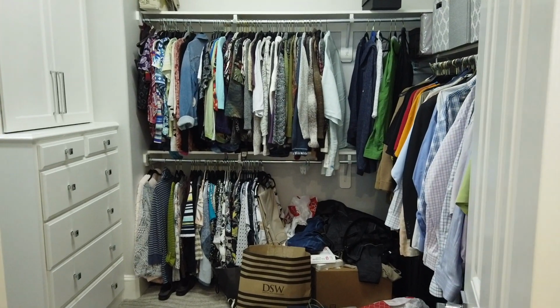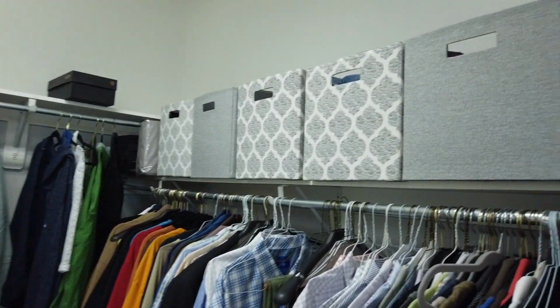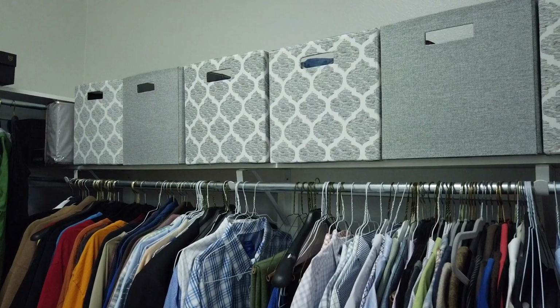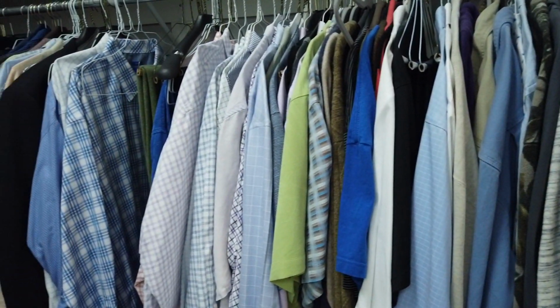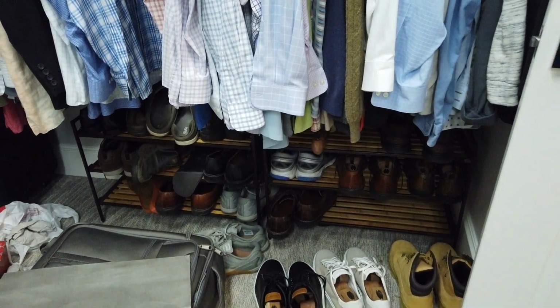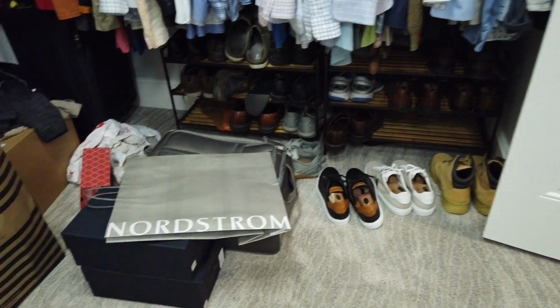Alright guys, so here's the closet. I'm walking into it from the master bathroom, and you'll see we have this section over here where I do have some organization bins at the top. They're stuffed with different things. And then we have Whitney's clothes here, and then as we get down to the floor, you can see we have a shoe organizer, but we have some shoes on the floor that need to get put away.